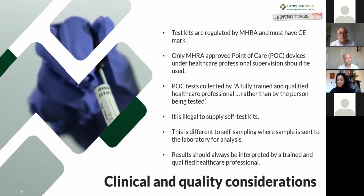Having covered that little bit, I'll give a brief outline about the different test kits. They are regulated by the Medicines and Healthcare products Regulatory Agency. All medical devices are regulated by them, and they must have the CE mark, the KITE mark, which says they're approved and quality assured test kits.